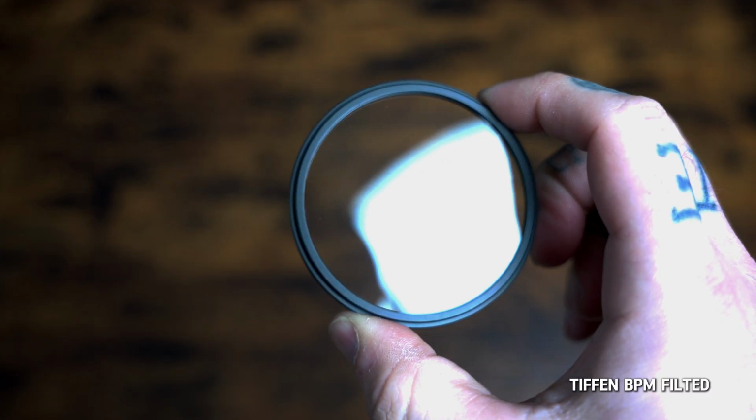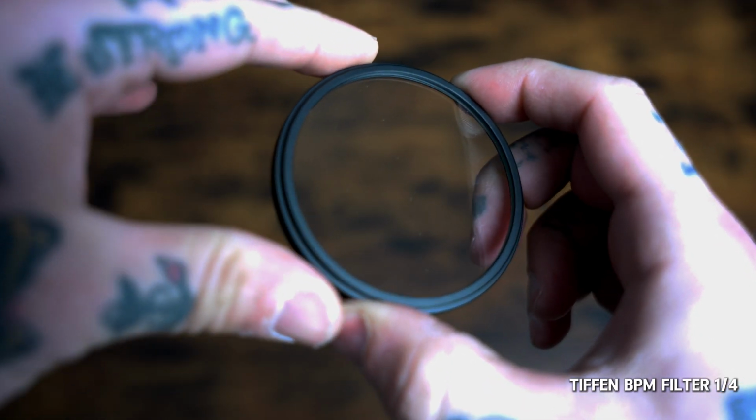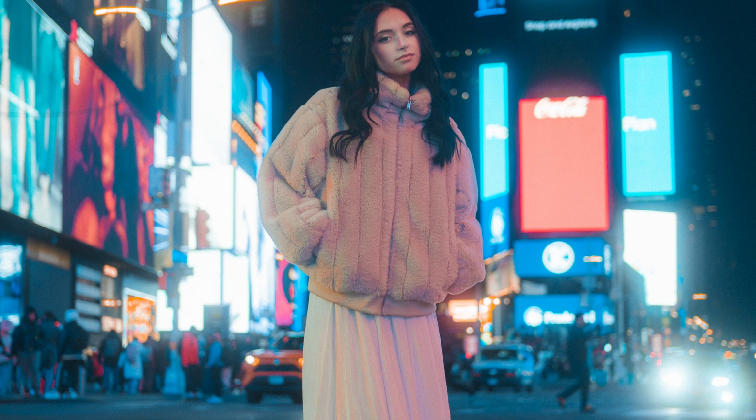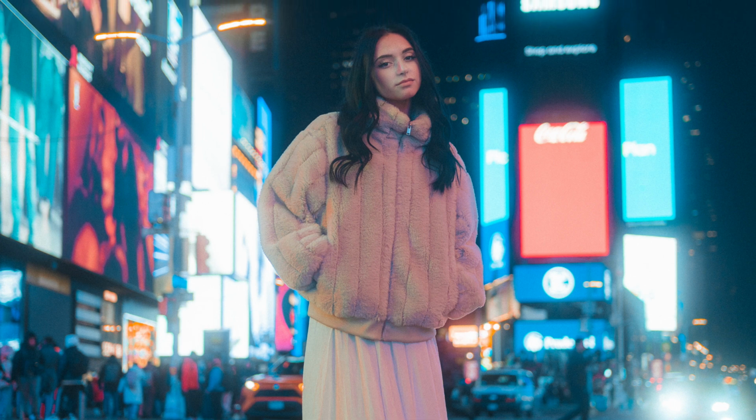Let's dive into some accessories. To accompany my 35mm lens, I have the 67mm black Pro-Mist filter in a quarter strength from Tiffen Filters, and pretty much all you do with this is screw it onto the front of your lens, and it creates these really bloomed highlights. Everything's a little bit more glowy and soft, and it's just a really nice vibe for a different kind of image.